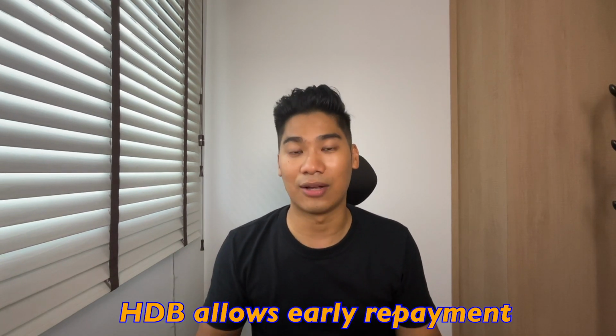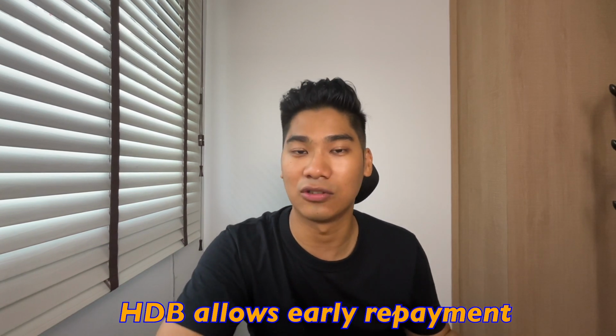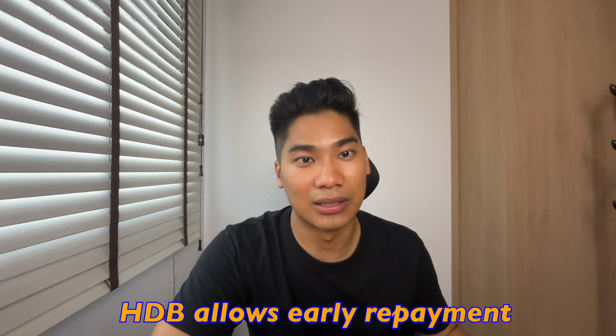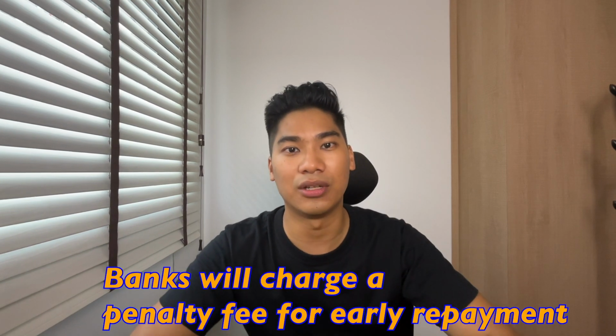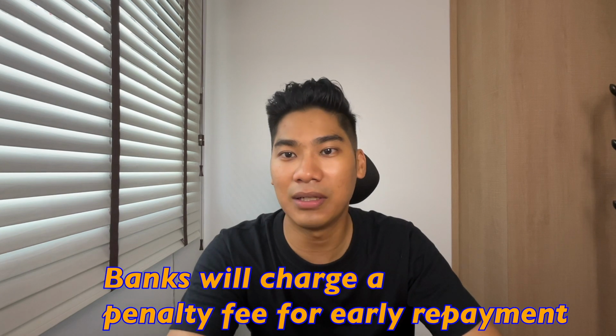Also, a lot of people may not know this, but when you are using a HDB loan and one day, inshallah, you get a big bonus, example $30,000, you want to offset your HDB loan. You want to pay this lump sum to offset the HDB loan. You can do it. But however, for a bank loan, if you want to do an early repayment, there are penalty fees. The penalty rates depend on the different banks.